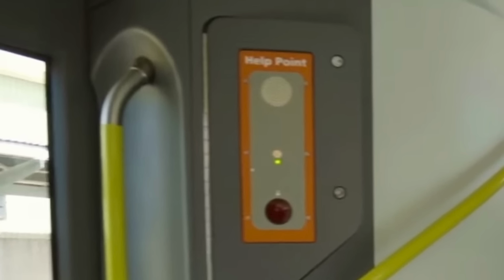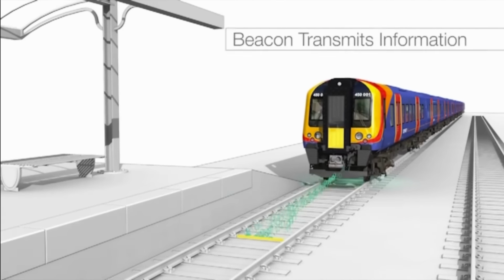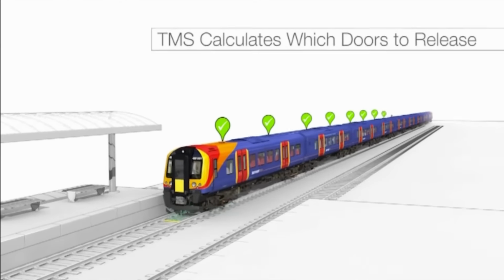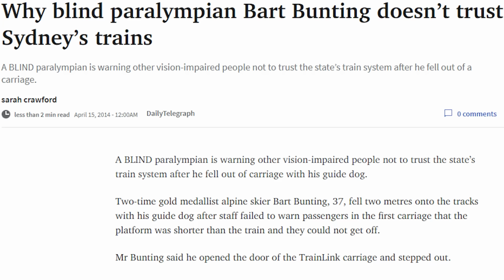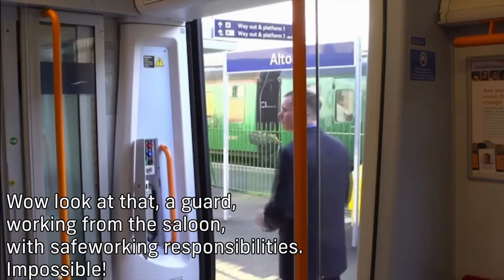These include help points and, for the first time, automatic selective door opening, which automatically selects the correct doors to open at short platforms. This is much safer than the current V-set fleet, where SDO does not exist and all doors can be opened at every station, regardless if they're on a platform or not, a lesson learned the hard way by a blind man in 2014. It reduces the likelihood of human error, which occurs too often on H-sets with their manual SDO. You'll be expected to be in the passenger saloon, allowing you to continue providing great customer service.